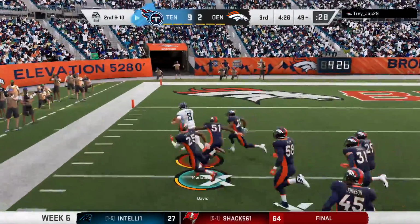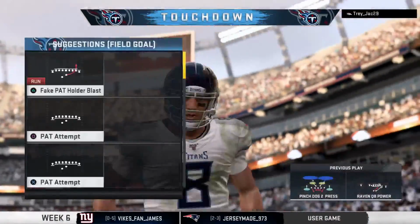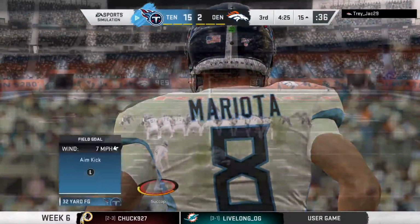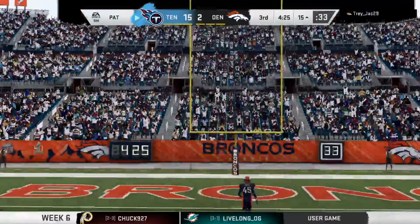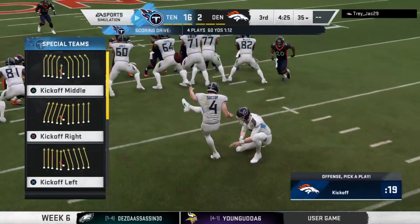Past the 20. Touchdown, Titans. Marcus Mariota, his second TD of the game and 16th on the season. And the Titans are able to extend their lead. Still plenty of time left in the game, but now starting to pull away a little bit. Get some breathing room with that one.